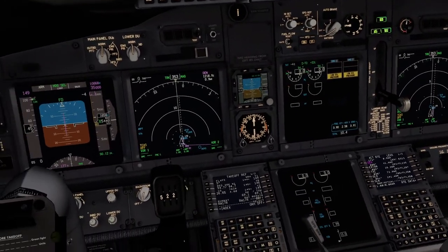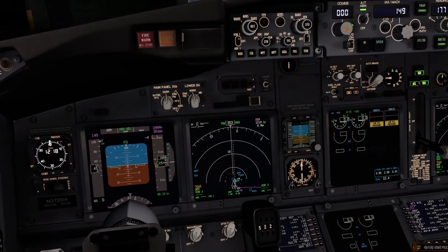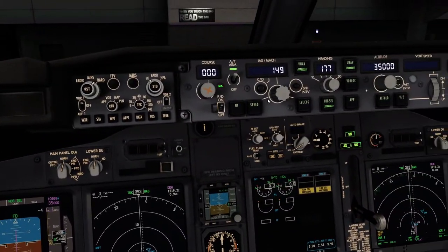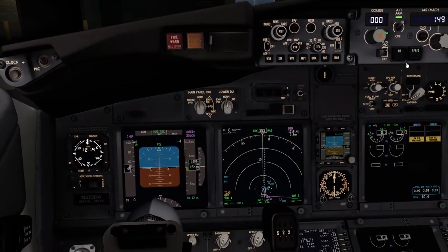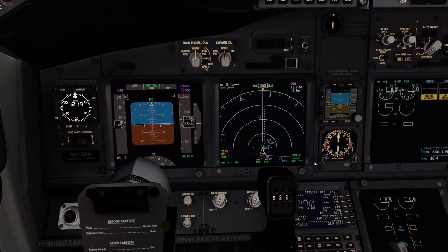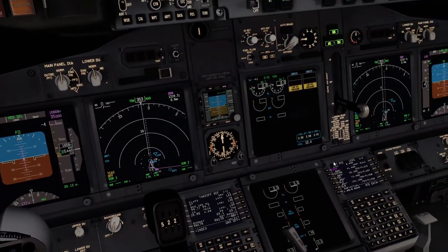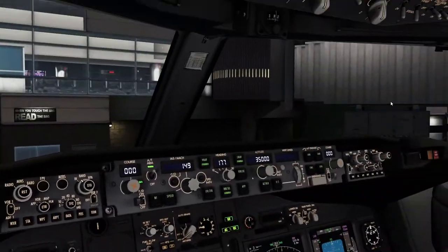Okay, before start procedure. Before start checklist. Flight deck door closed and locked. MCP: V2 149, heading 177, altitude 350. Takeoff speeds: V1 144, VR 146, V2 149. CDU preflight completed. Rudder and aileron trim free and zero. Taxi and takeoff briefing completed. Anti-collision light on. Before start checklist complete.